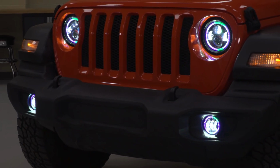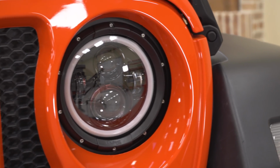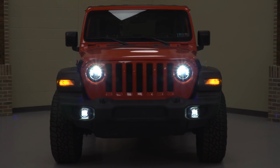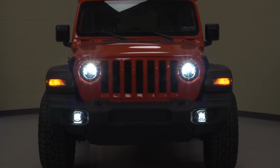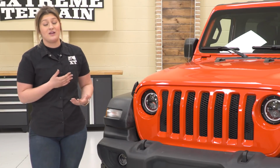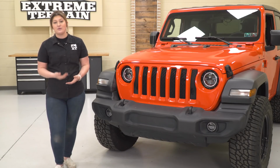Considering that these are matching, they're both going to have those projector LEDs, but what I really like about these is the fact that they're going to have that halo there. It's going to act like a daytime running light and is also going to have RGB HD technology, so you can hook these up to your iPhone, change them to whatever color that you'd like, and they're even going to have a bunch of lighting effects on the app that's included in this kit.